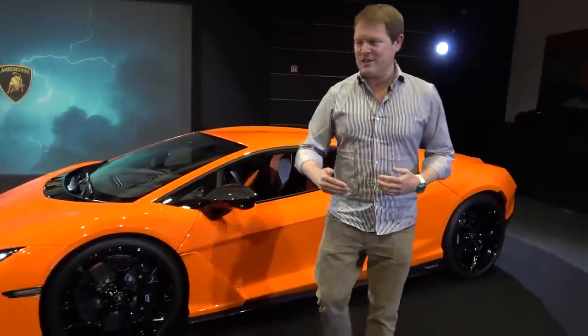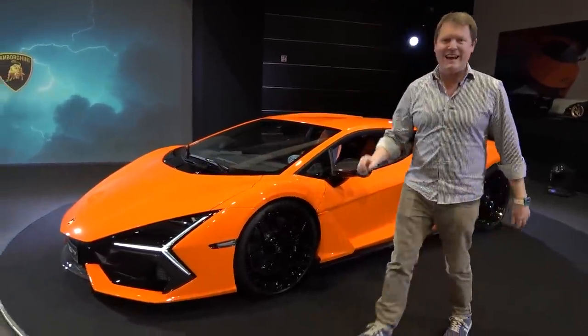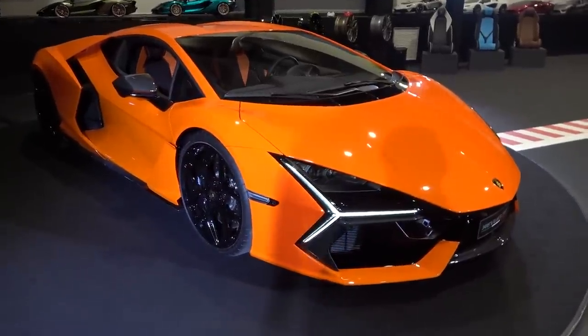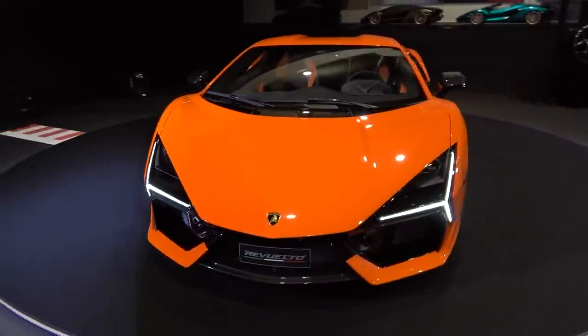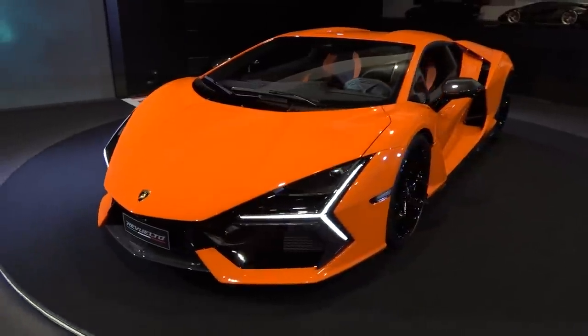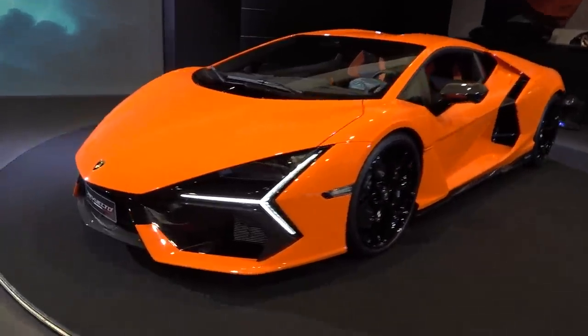So I want to break this down and go through things in stages. Let's start with a full exterior run through in detail of everything we're looking at. Like the Aventador that came before it, the launch color of choice is orange. This is a new color though, Arancio Apodis. In fact, over 400 colors are available through Ad Personam for the Revuelto. But let's start right at the front.